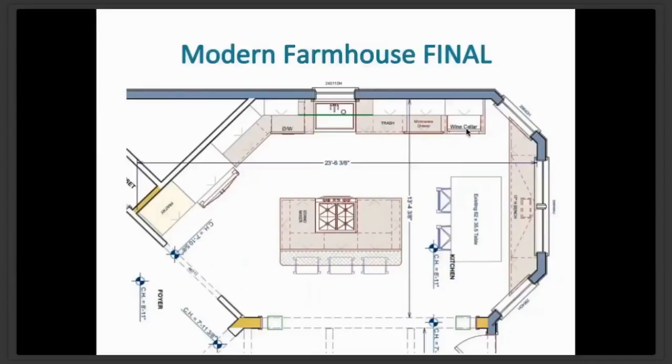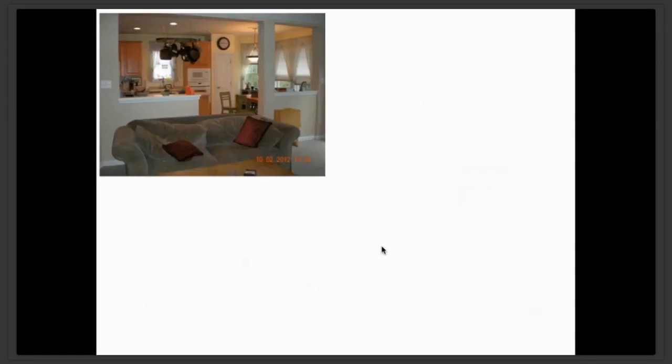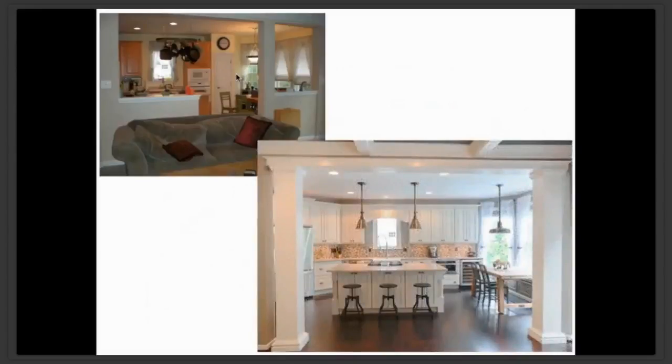The wine cooler we put over here in this corner since the pantry had freed up that corner. And they absolutely love the idea of the additional cabinetry, and the seating at the island in addition to the cabinetry. So let's show you some before and after so you can get an idea of what this looked like. So this is a before. Hopefully you saw that. Notice the half walls that I was talking about, the built-in awkward pantry, all of that. And then this is the after.